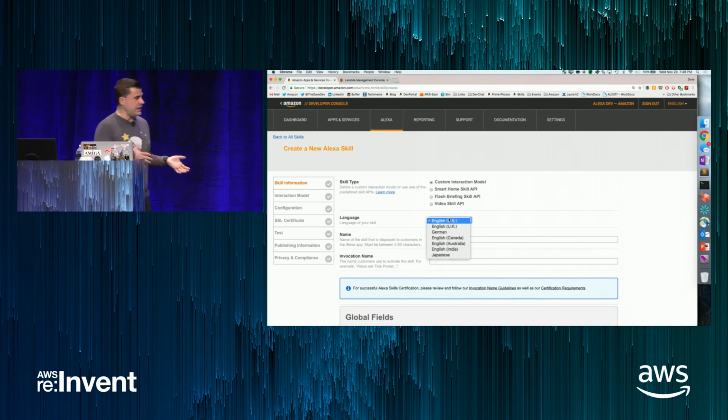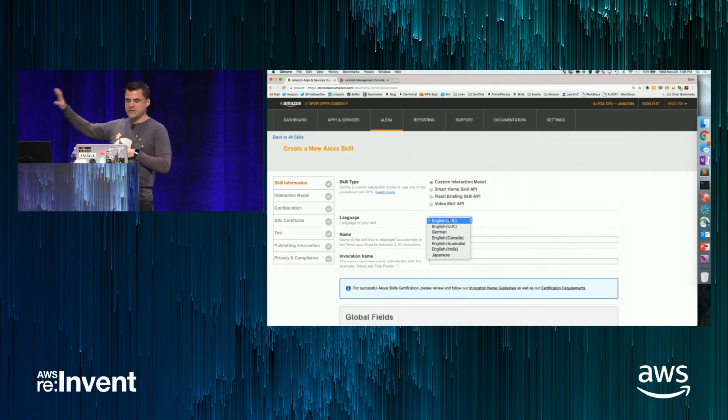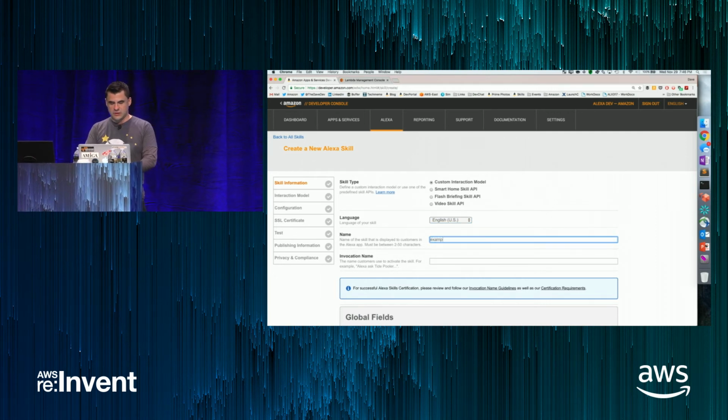Now, we need to create an interaction model for each region that we're going to make this skill available. And you can see here, currently at the time of my session, these are all of the regions that are now live for Alexa skills. So I'm just going to say US. I'm going to give it a name, and we'll just call it example trivia, I guess.